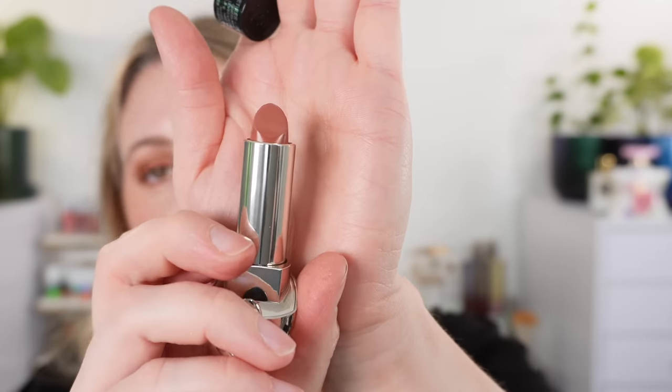So Guerlain released three satin lipsticks and four velvets. And again, the one velvet I missed out on, but I do have the other. So let's take a look at those. And then we're going to be comparing them with the new Armani Lip Power Matte lipsticks, the new Valentino Nudes, and the Chanel Nude shades that came out last year. So we're going to start off with the satins.